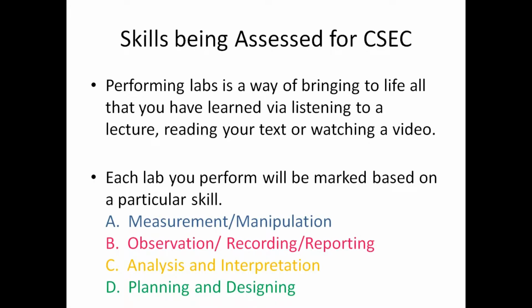Now, skills being assessed for CSEC. Performing labs is a way of bringing to life all that you have learned via listening to a lecture, reading your text, or watching a video. Each lab you perform will be marked based on a particular skill. They have 3 skills that CSEC is looking for. You have measurement, manipulation, observation, recording, reporting, analysis and interpretation, planning and designing.